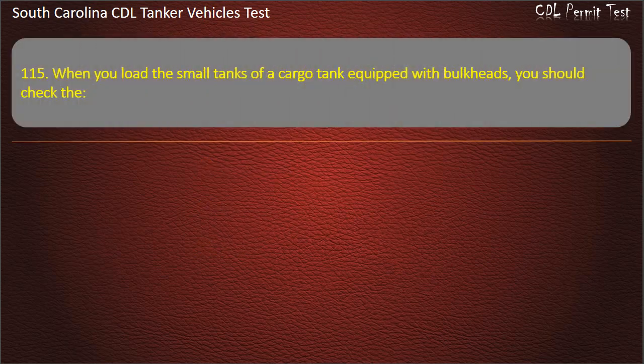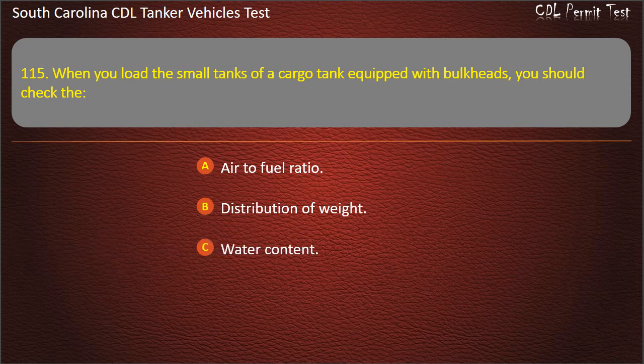Question 115. When you load the small tanks of a cargo tank equipped with bulkheads, you should check the air to fuel ratio, distribution of weight, water content. Answer. Distribution of weight.